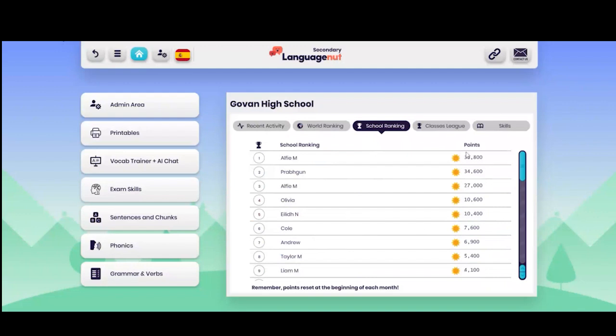So as you can see, we can see pupils here who have completed activities on Languagenut along with their points totals along this side here. This is a great feature. This is a really motivating factor for our pupils. They absolutely love being able to see who's winning, how far they are behind the winner. You know, oh, I need to go and get more points because such and such is beating me.